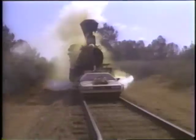Check, Doc. The Doc and Marty have a very simple problem. They have to get the DeLorean up to 88 miles an hour, and even though a steam train can't go that fast, the Doc, being a man of science, figures out a way to do it for a few seconds anyway.